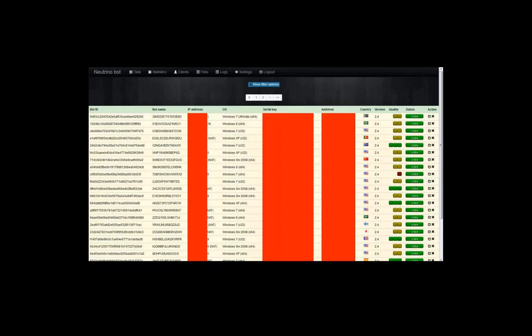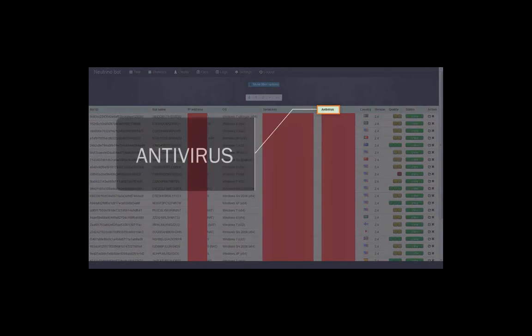And I can do this with a pretty fine level of granularity. So I can see which operating system has the higher infection rates. I can go online and post, hey, have computers, United States and Brazil, and even right down to the antivirus that's installed in the machines.